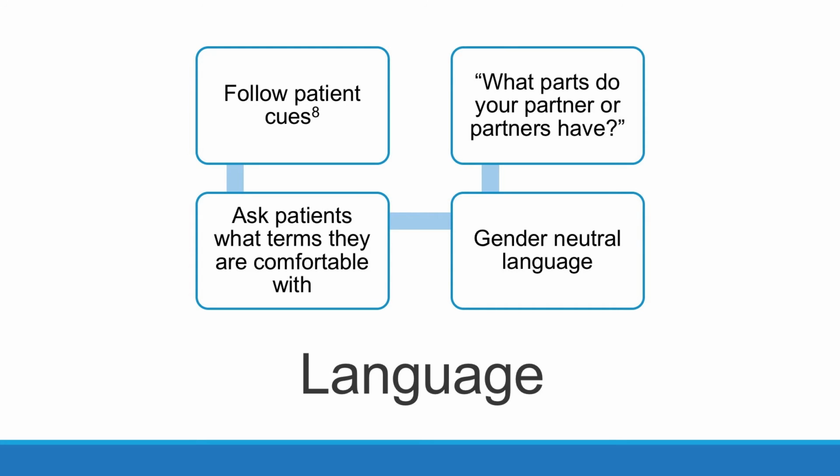Some transgender people may use different terminology to speak about their genitalia. You can follow your patient's cues and use the same language they use to describe their anatomy. For example, if a patient talks about their front when referring to their vagina, use the same word. One can also ask patients what terms they are comfortable with you using.